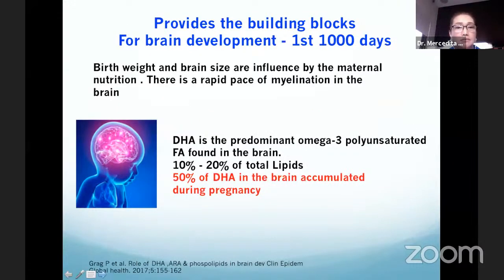Birth weight and brain size are actually influenced by maternal nutrition. There is a rapid pace of myelinization in the first 1,000 days of these babies. DHA is one of the predominant omega-3 polyunsaturated fatty acids found in the brain, which is almost 10 to 20% of their total lipids. Actually, 50% of this DHA in the brain is accumulated during pregnancy.